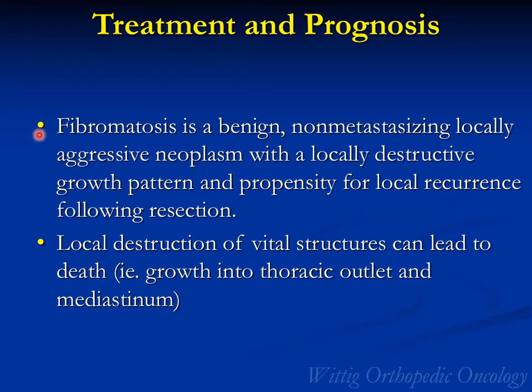Fibromatosis is benign and non-metastasizing, but locally aggressive, meaning it grows locally into the adjacent soft tissues and has a propensity for local recurrence following resection. Local destruction of vital structures can lead to death. For instance, a fibromatosis next to the thoracic cavity can grow in through the thoracic outlet and into the mediastinum, so it can cause a very big local problem there. They can be very locally destructive and cause some major problems, although they don't metastasize.